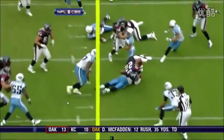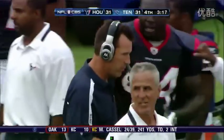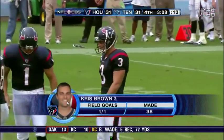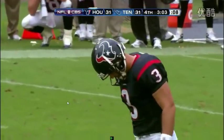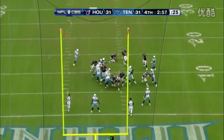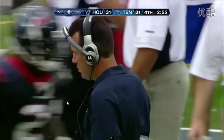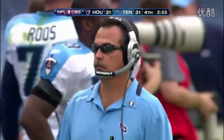Here comes Chris Brown and the field goal unit. Gary Kubiak normally doesn't watch field goal attempts. He'll turn his back on them. Not only does he turn his back, he walks the opposite direction. And that's what he's doing right now. Brown sets up from 23 yards away. And it's good. So with 2:55 to go in the 4th, the Texans on the road take a 34-31 lead.